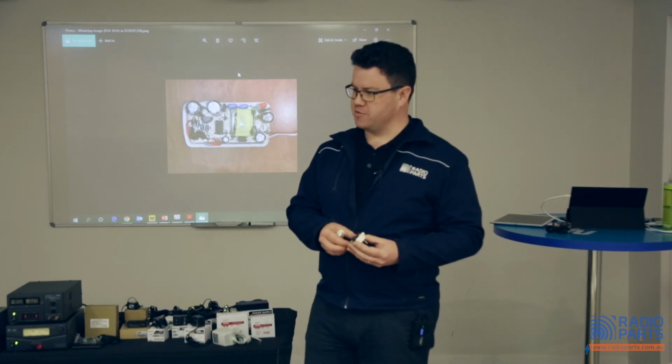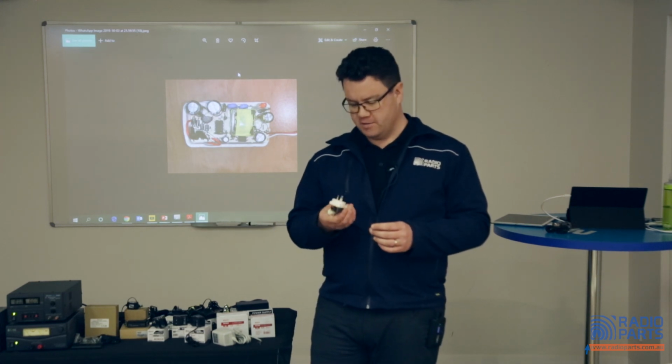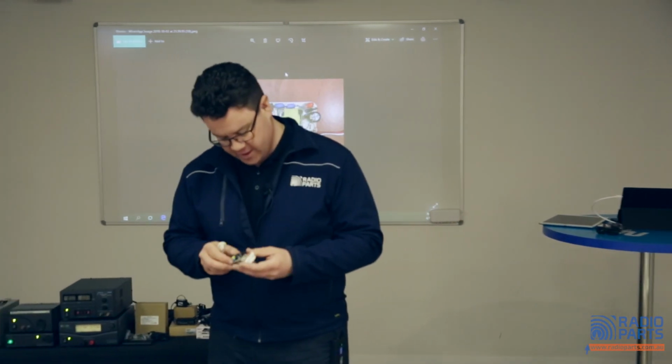So if the manufacturer was a little bit fast or sloppy or something else happened, you could quite easily catch that cable in the top there and start stripping it out, and then you've got 240 volt live on the board in a place where it's probably not supposed to be. These are double insulated, but that's not really how that's supposed to work.